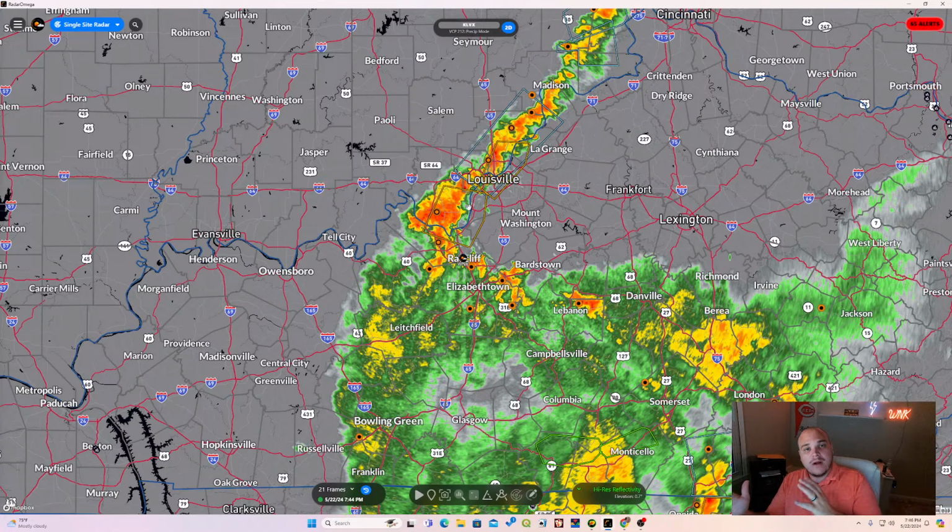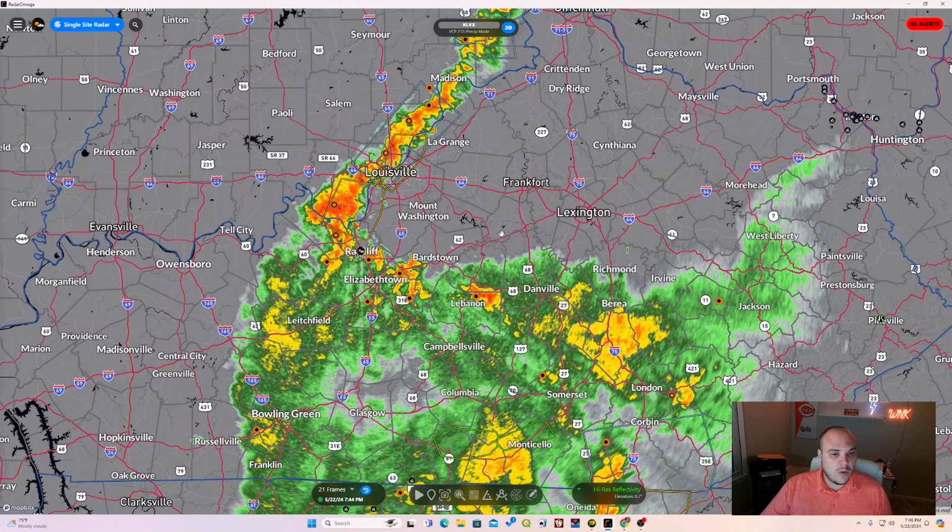So it's not necessarily the front side that's more of the worry, where you get the heavy rainfall and all the lightning that we're seeing. It's more the backside of the lines that are making the noise, if you will. So that's the overall look at what we're looking at right now. Let's get to some of your questions.